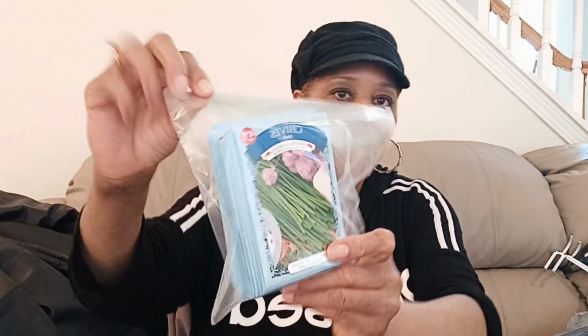Okay, then I got my little pots here. Got 3 sets of those. I got some more of my seeds. Right now, I don't feel like planting. I have so many other things to do. Then I got this planter.